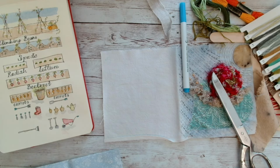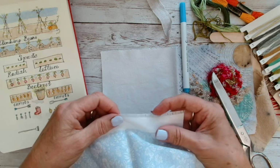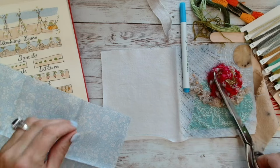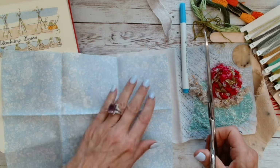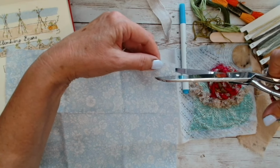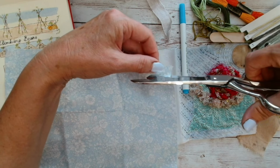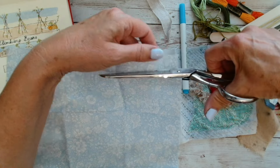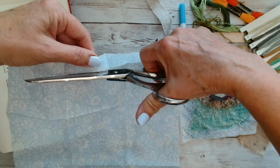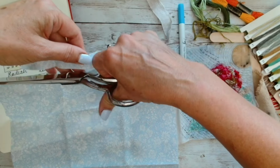Ooh, it's another hot day today. Oh, look at that. I like that. Really not comfortable. Just give it a bit of, see how. I'm just going to cut straight across. I might use it later.